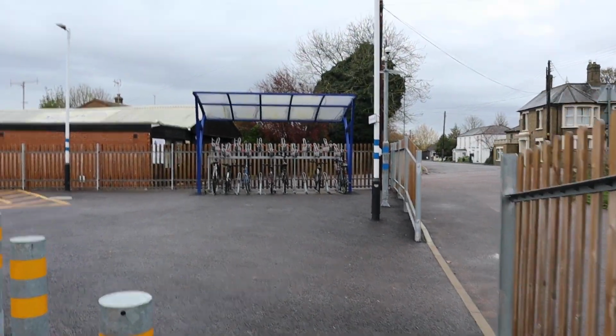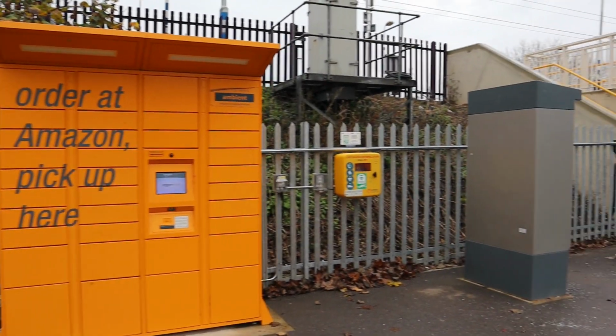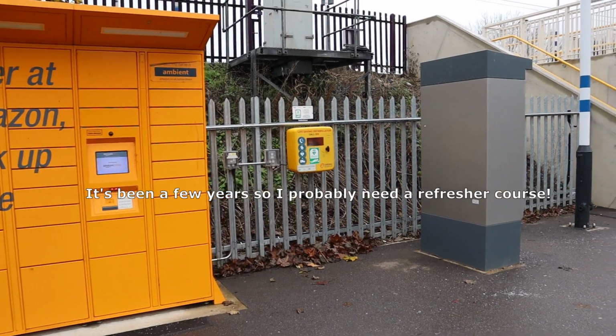Now, outside platform 2, we have more cycle storage, an Amazon locker, a defibrillator. I've actually been trained in how to use one of those and I can't bloody say it. So the presence of that underpass that vehicles can't go through and ramps on both sides of the station mean that this station is level access without having to cross a road, which is very, very useful. Although, of course, as I did mention, in spite of all the level access at the station, there is the gap between the train and the platform because the platform isn't high enough to line up with the train.